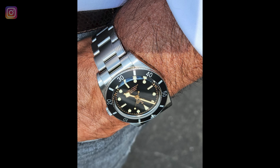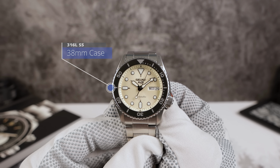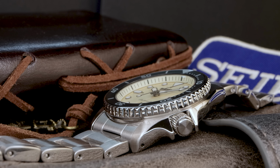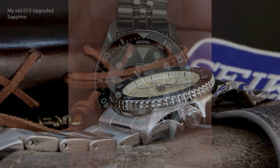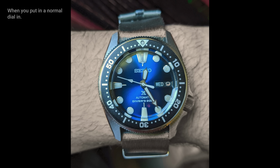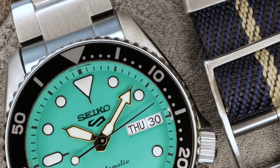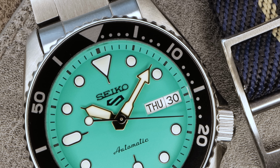Now let me explain. Let's do the dimensions. I got 38mm in diameter, but the secret measurement is 28mm. Okay, so that gives it that narrow opening that the 013 had, that squished dial look. I wish they thinned out the bezel 0.5 mil on each side, put in a 29.5 mil sapphire, push the indices to the very edge, and have no chapter ring, just print the hash marks on the edge of the dial like they do on some of the Pro Specs models.